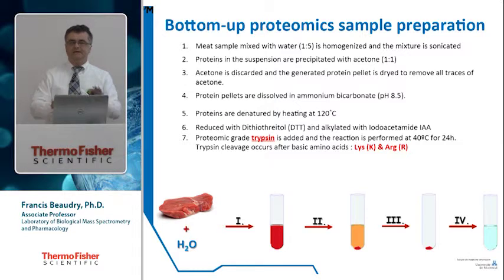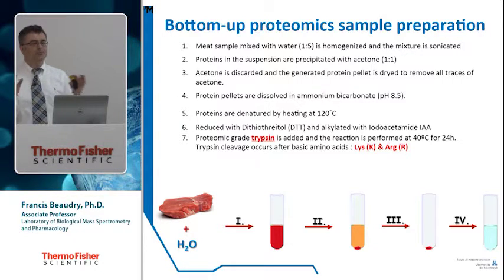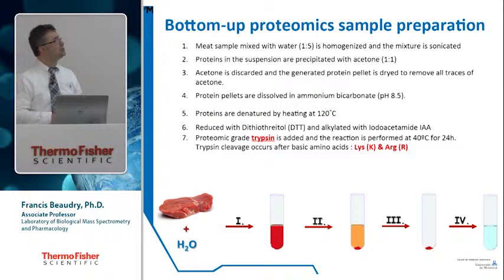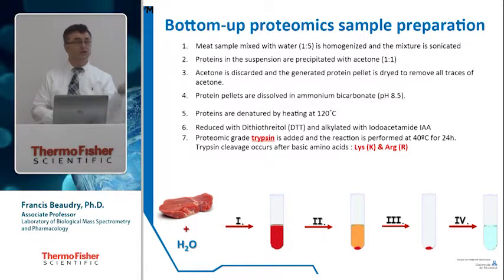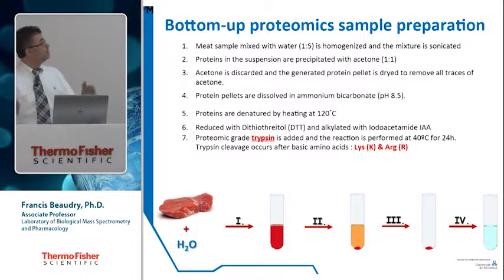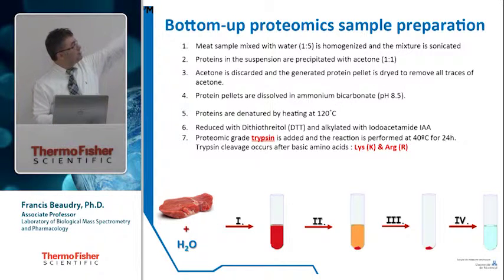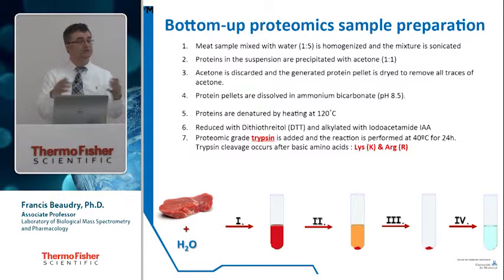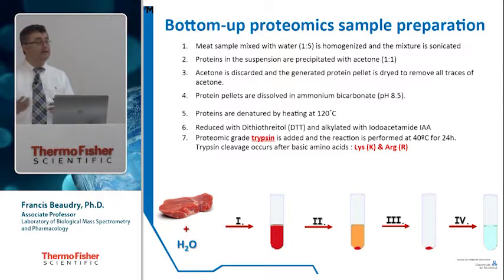Very briefly, and you will see it later on, the sample preparation is very simple. We mix the meat sample with water at a ratio of 1:5. It can be 20 grams of meat with 100 ml of water, or as little as 2 grams of meat with 10 ml of water, even lower than that. We homogenize everything. We can sonicate the mixture as well. Proteins in the suspension are precipitated with acetone. In the supernatant, we have the mixture of water and acetone remaining, and the benefit is that we're extracting fat that could interfere later on.